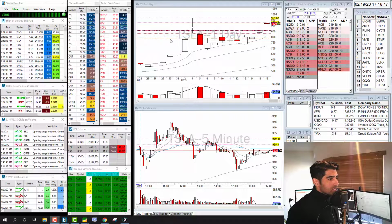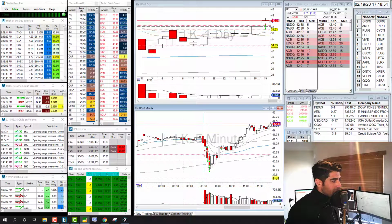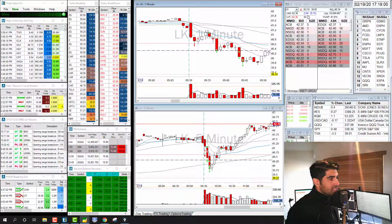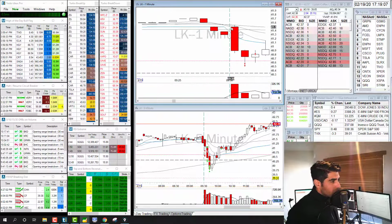So the market is closed. We traded. I traded LK and NPH. So let me give the lesson on LK. There was a really nice short on LK at the open. LK was gapping up in the pre-market. It did drop. It was a really nice 1 minute opening range breakdown. So it did sell off.